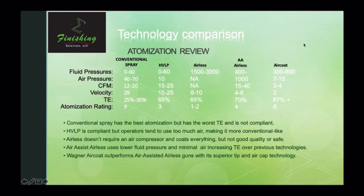You're looking across the board at your particle velocity, and as you see, it gets slower as we move to the right. And you see that same thing, your transfer efficiency gets higher and higher the slower that we throw that particle. And then this gives you the ability to look at what's my atomization rating for each kind of technology, my fluid pressure, my air pressure, what's my typical CFM usage for each.